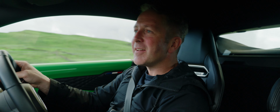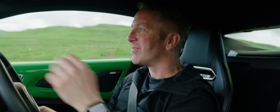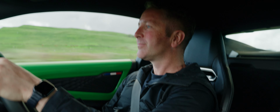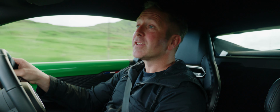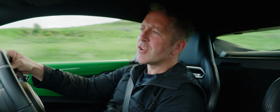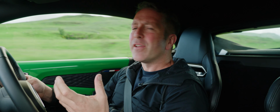The A110, well, it commands the road, but the driver is in control. The handling of the Alpine is first class, and due to its size, they can put smaller wheels and tyres on, which really let you feel just how delicate this car is.